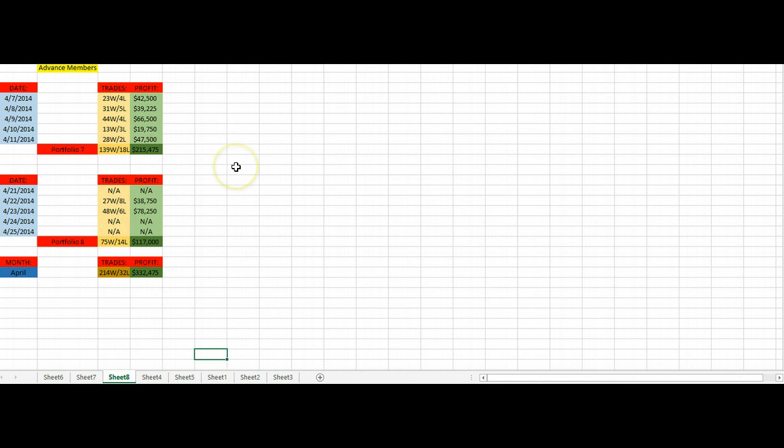Now, advanced students, we get their portfolios 2 times out of the month, okay? So for their portfolio 7, they have taken 139 wins, 18 losses, over $215,000 profit. For portfolio 8, we have 75 wins with 14 losses, $117,000 profit, just pure even.